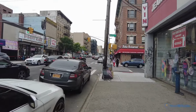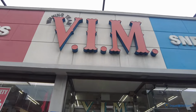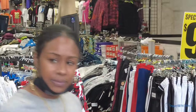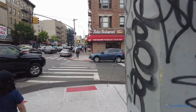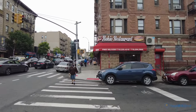VIM is the, if you're gonna mention a store that's Bronx, it's VIM. And it's just regular sale prices. But VIM is the store in the Bronx. And here we are, guys.